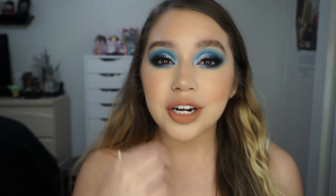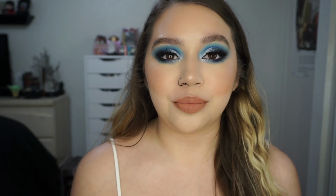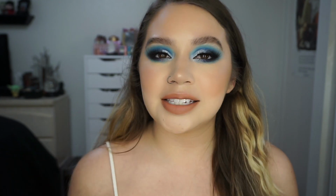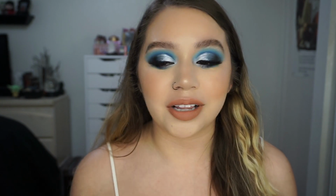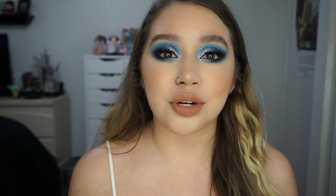Is it my favorite blue palette? No. I still think that the ColourPop Blue Moon palette is the best blue palette ever. That one is just so vibrant, and I do like this one though. I think this is one of my favorites of the blue eyeshadows I've tried. There's just so many blues that are not pigmented at all. They're super dusty and ashy. I don't know why, but I guess blues are really hard to make.